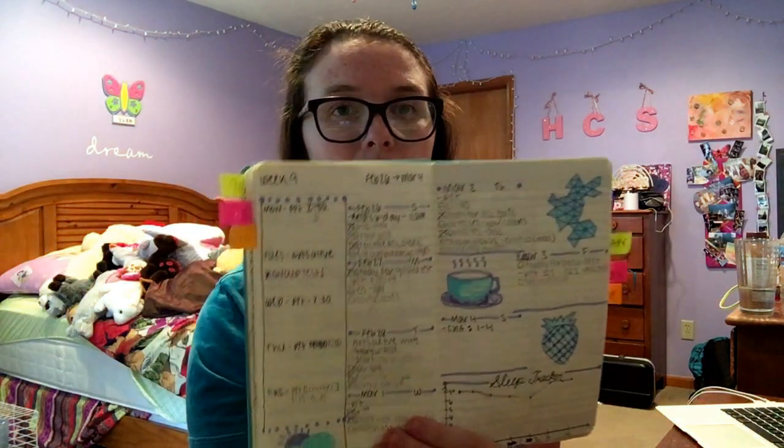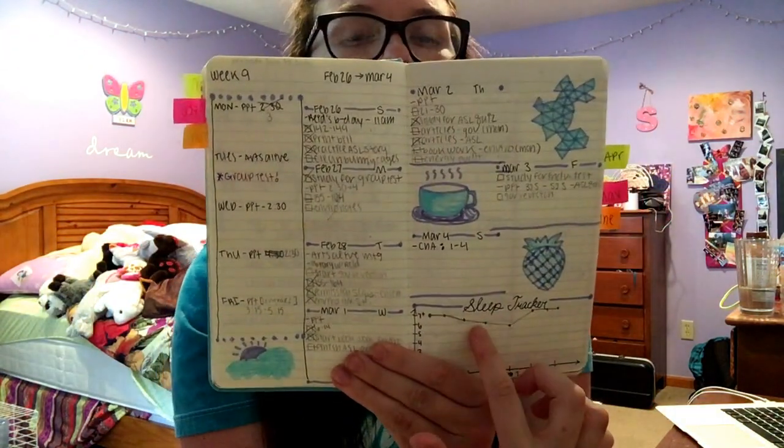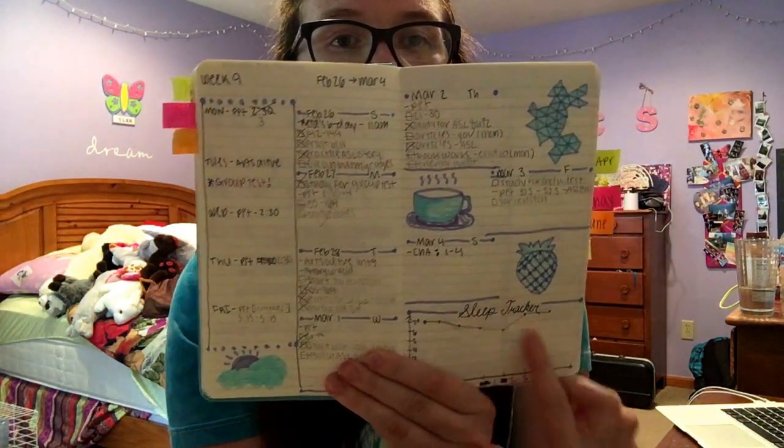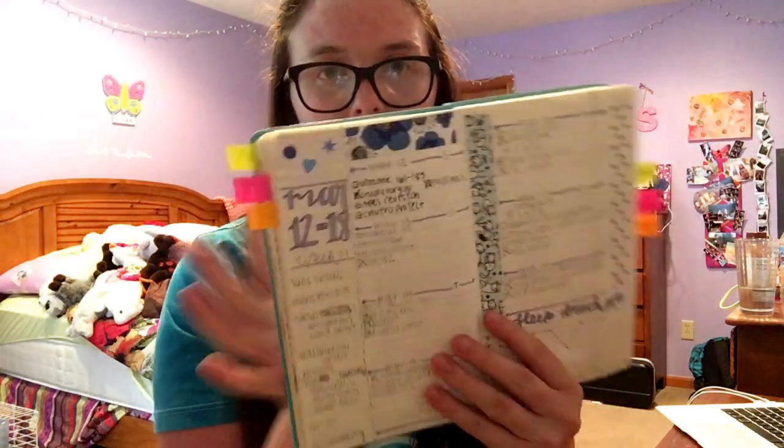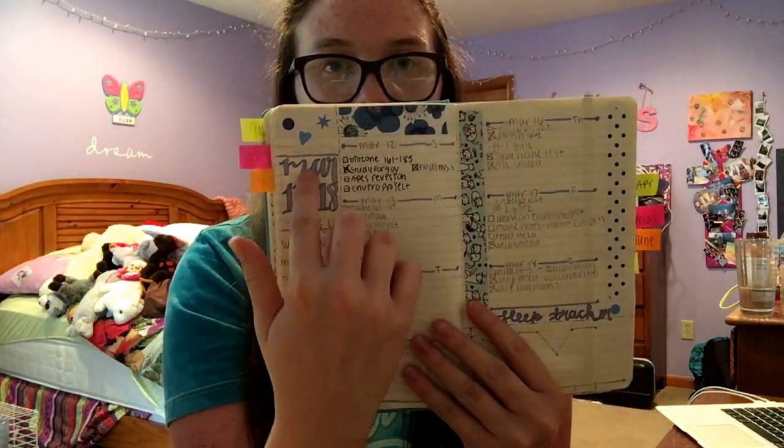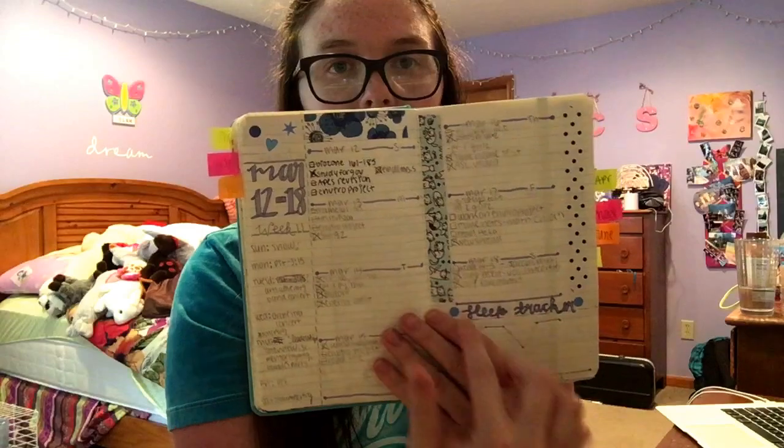This is another weekly, and I wanted to show you this one because this was the point in which I added a sleep tracker on the bottom of my weekly spreads. Oh, and on this one, I moved it over here to this big vertical one, and I don't really like that because it takes up a lot of space. This was another point where I changed it. I put the day here, and then I put weekly under it, sleep tracker here.